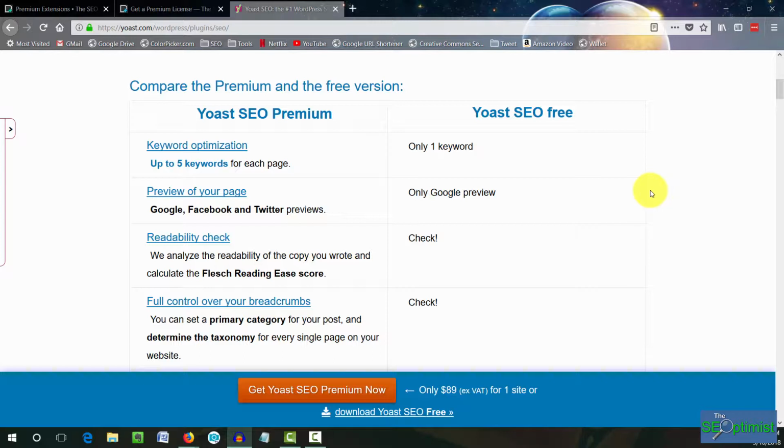So I have up here on the screen the page that Yoast gives you for their premium features. They compare what you get with premium versus Yoast free. One of the big things they talk about is that you can track up to 5 keywords that you're optimizing a page for at once instead of only one. Well, I'll stop it right there.